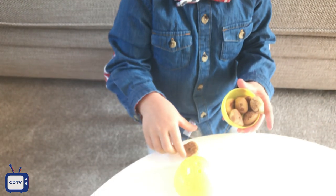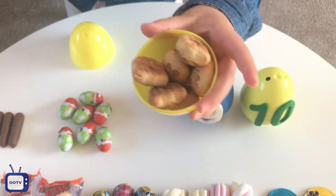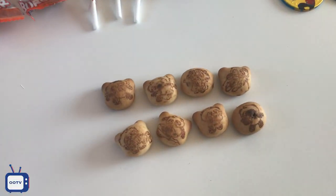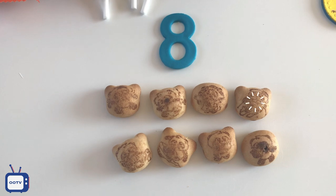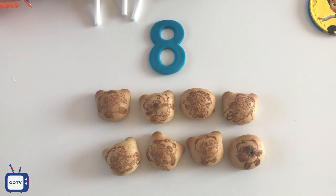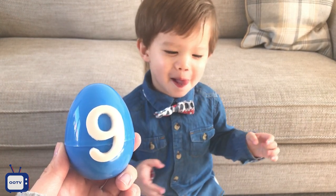Number eight. What have we got in there? Oh, panda biscuits. We have eight panda biscuits in here. One, two, three, four, five, six, seven, eight.